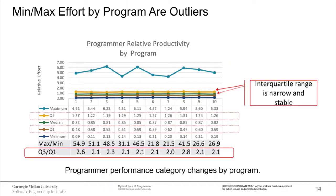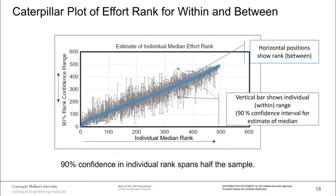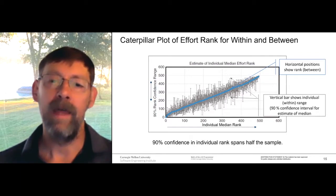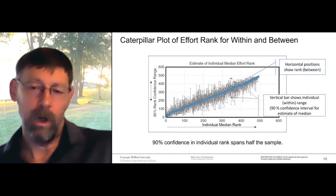So what I did here was I developed what we call a caterpillar plot. And the caterpillar plot is very useful for showing what is called the within and the between variation. The between variation is shown in this blue line with the central tendency. So in this chart, as we move along the horizontal axis, we can see the rank of the student. That is, we took their effort and ranked it from 1 to 494. Where did they finish? Their median score is along that blue line in the middle. So that blue line shows a nice linear trend between 0 and the total population of 494.